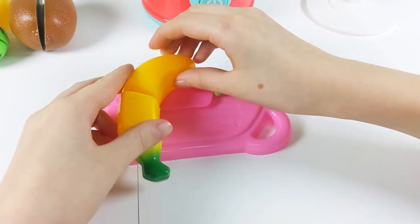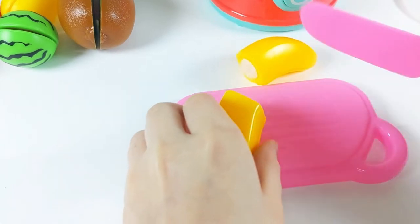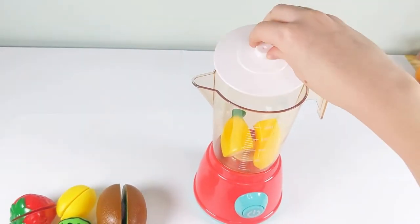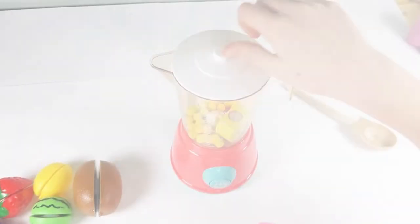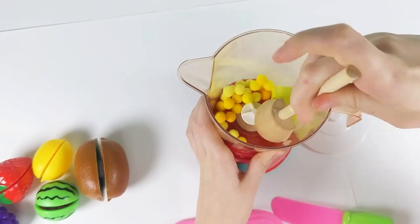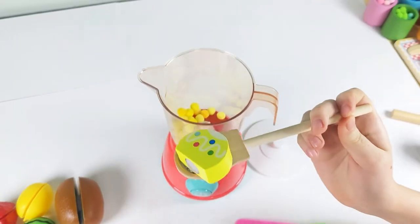First, I'll prepare the banana by cutting it into two halves. Placing one piece in the blender, I'll secure the lid and turn it on. Super! The banana ice cream is ready. Using my ice cream scoop, I'll create a delightful scoop of banana ice cream.